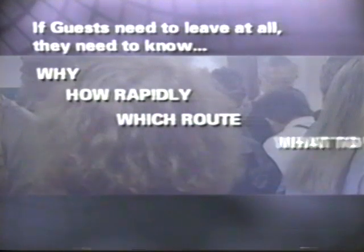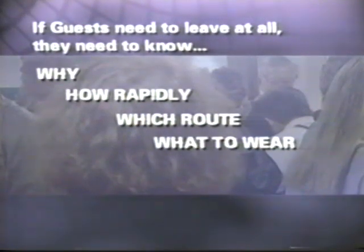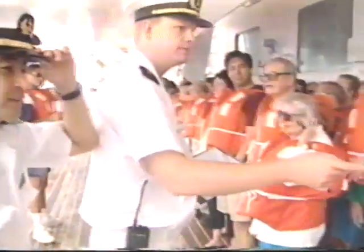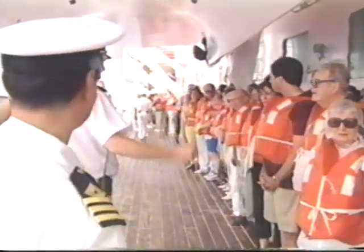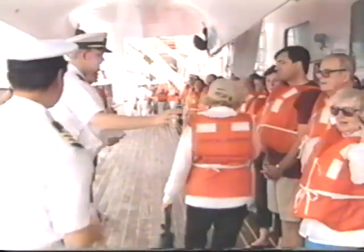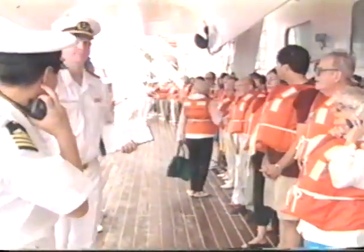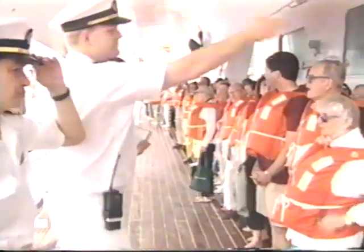If guests need to leave at all, they need to know why, how rapidly, and by which route, even what to wear, including warm clothing and life jackets, and a brief explanation of what's wrong. During an emergency, those designated to assist guests en route to muster and embarkation stations must have the ability to give clear and reassuring orders, which can be verbal instruction and/or hand signals.